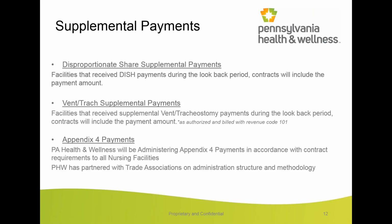Also, in your contracts, we are including the DISH and vent supplemental payments. Our methodology for DISH and vent is based on a look-back period that we agreed to with the state and with the associations, and also is a calculation. Again, this rate needs to be in your contract, and it's important that you coordinate with that contracting person what the rate is. You want to make sure that if you're eligible for the payment, you are billing for them and billing the appropriate rate, and not submitting the claims without them. So just coordinate that internally.